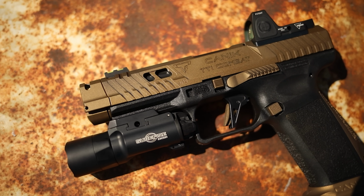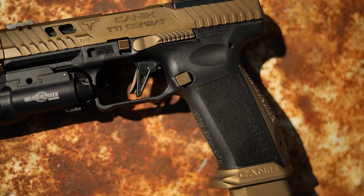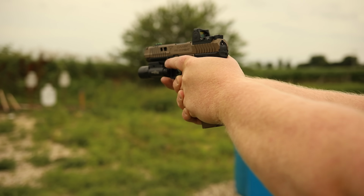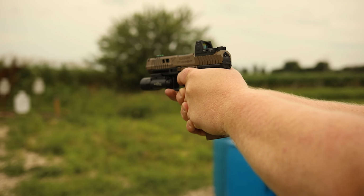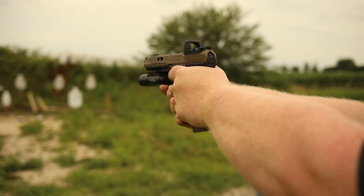Relatively affordable. You can see these between $900 and $1,000, and for as tricked out as this gun is, I think that's a pretty good deal. Considering if you bought a regular Canik and did all this stuff to it, you would probably end up paying more. Overall, I think it's one of the better guns of 2024.